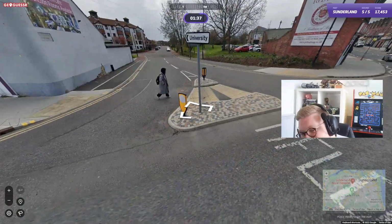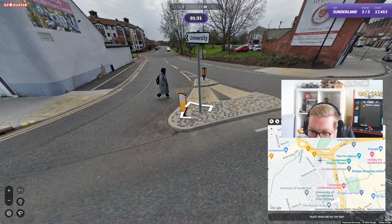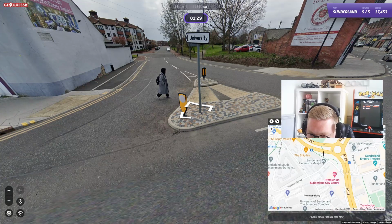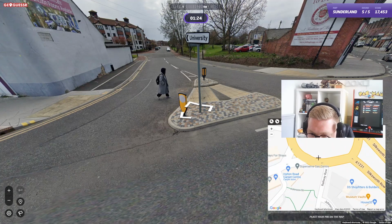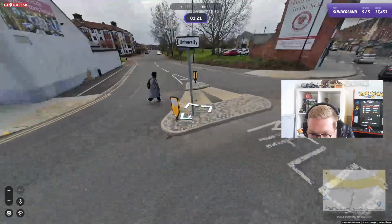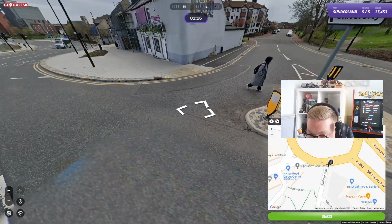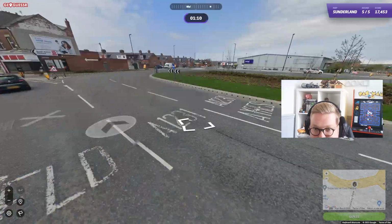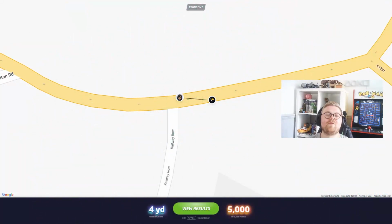Oh, man. I could have had max points. We are literally right there. Probably there. Good. Could have had 5,000 points. Could have had max points. Oh, it's the housing estate ones, man. If you get a housing estate one, they're so tough.